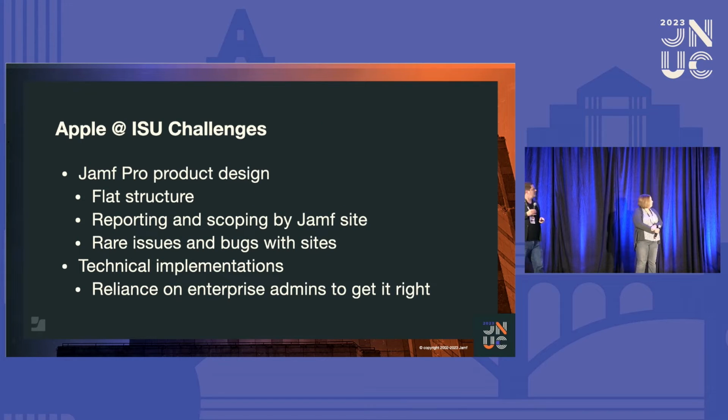So yeah, challenges, again, that flat structure of Jamf. We've chosen sites. I think if people are used to the Active Directory side, the Microsoft way of doing things can be a hierarchy, and we don't really have that. It's an all or nothing. You're in your site or not.